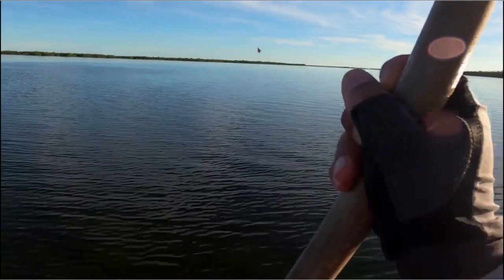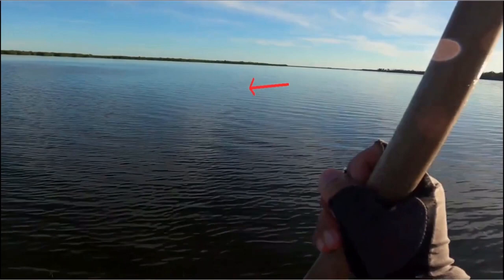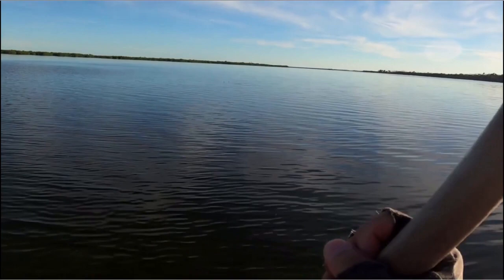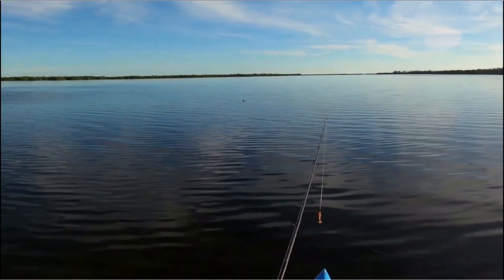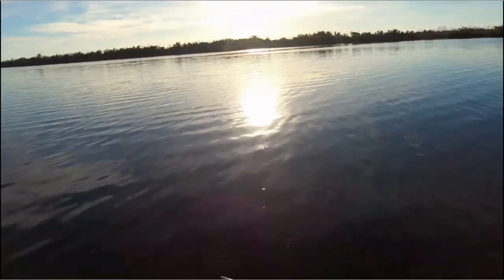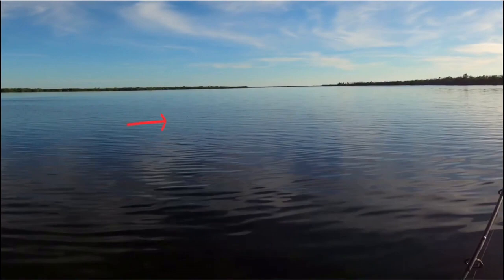Flash. No, I don't mind paddling. Look at all those. Flash. Oh man, look at all of them. Don't get greedy, don't get greedy. Try to get them past them over there and swim it back. That was good, they didn't spook.